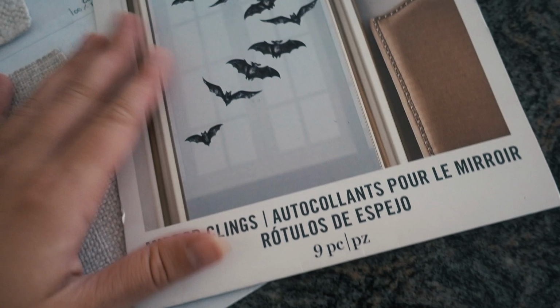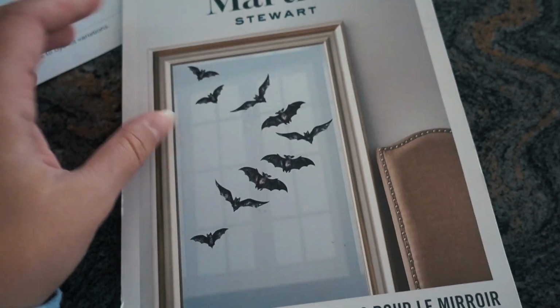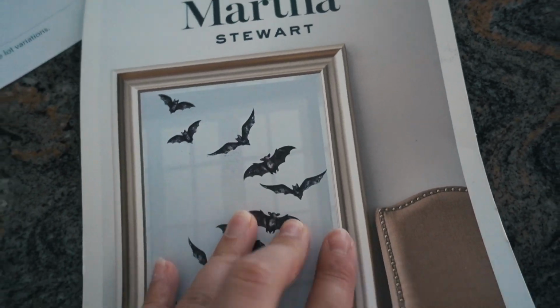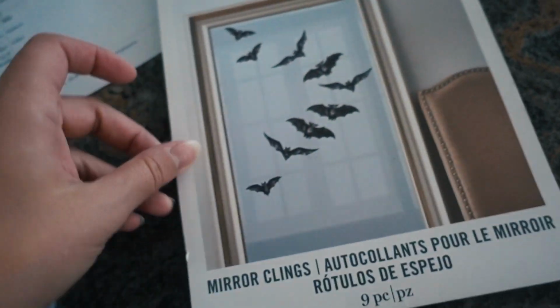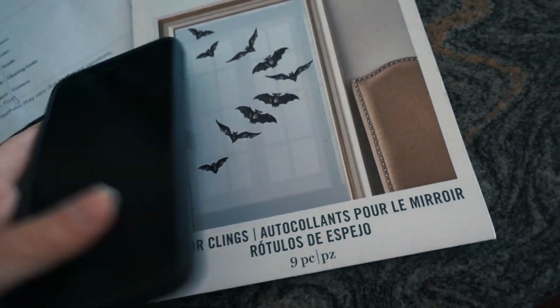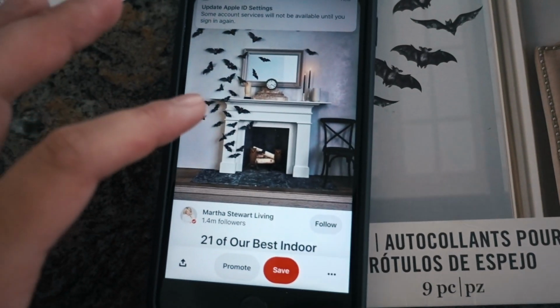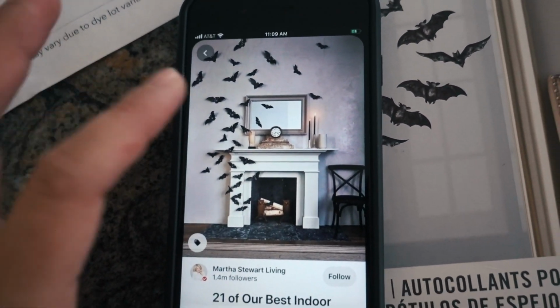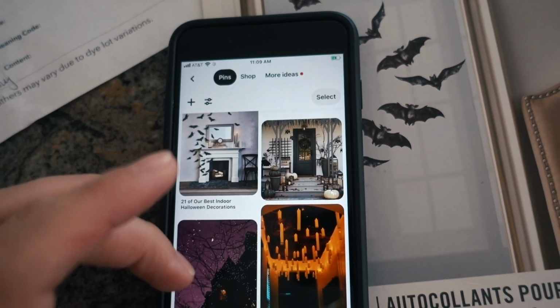Also, I ordered these from Amazon. I've seen them on a lot of people's pages this season. They're just a little bit more realistic of a bat. And we're gonna do the fireplace. I've been looking at ideas because there's just different ways. And I love how it looks like they're freaking out coming out of the fireplace. So I think that's what we're gonna do.